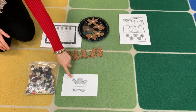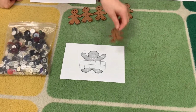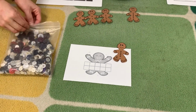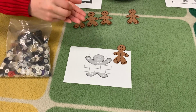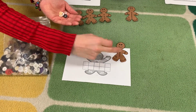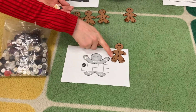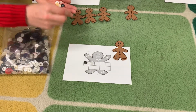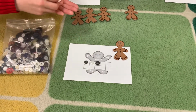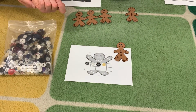And this time now we're gonna have our 10 frame and we're gonna pick a cookie. Oh, I'm gonna pick that cookie number 4. And I'm going to take out 4 buttons. At home you have buttons because our little gingerbread men usually have little buttons on their little bodies. So I'm gonna have you match the buttons to the number. So there's the number 4 and we're gonna count the buttons. 1, 2, 3, 4.